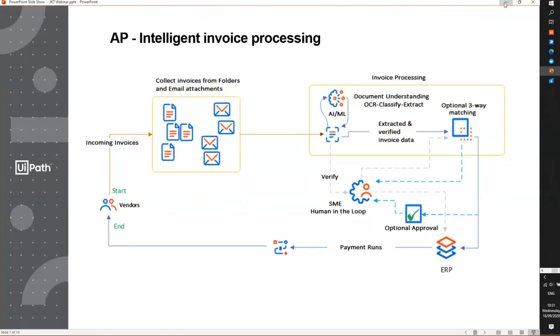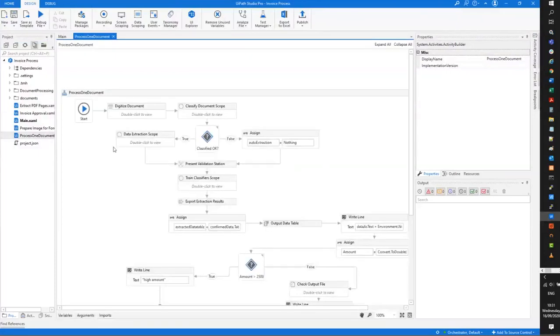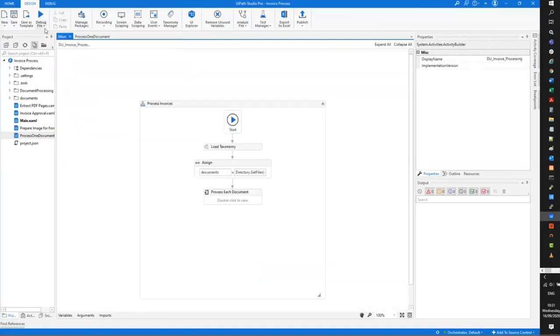So let's just have a look at this one in action to actually see something going on. This is just showing you roughly what it looks like in Studio, and very briefly how you build these things. We're getting the documents, and for each document we apply these drag and drop components. So we're digitizing, we're OCRing it, we're classifying it. What is this document? We're extracting the data, and then if need be, we're putting it into validation station, and then it goes through the additional processing. So let's kick this off.